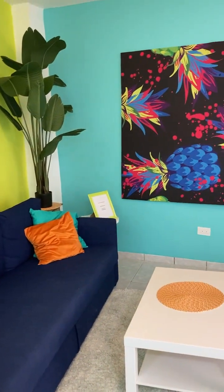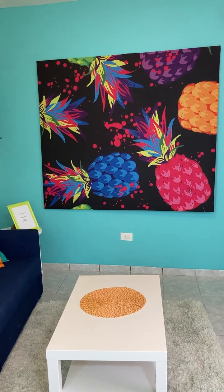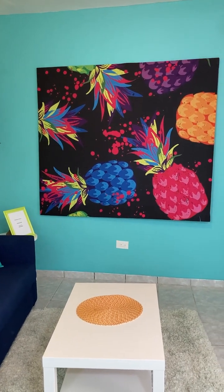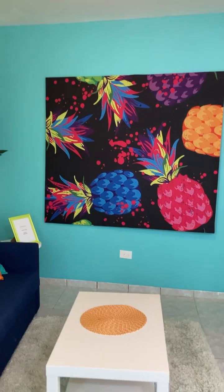All right, so in the living room, I like to use vibrant colors so it pops on Airbnb. That piece of art is actually a shower curtain that I put on a 1-inch frame. I buy the wood at Home Depot and staple it together. You can find all kinds of YouTube videos about how to make shower curtain art. I've done quite a few of them.